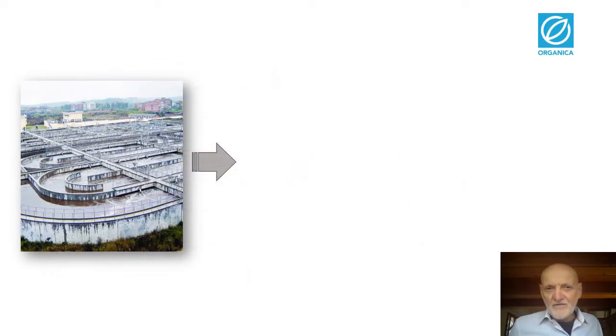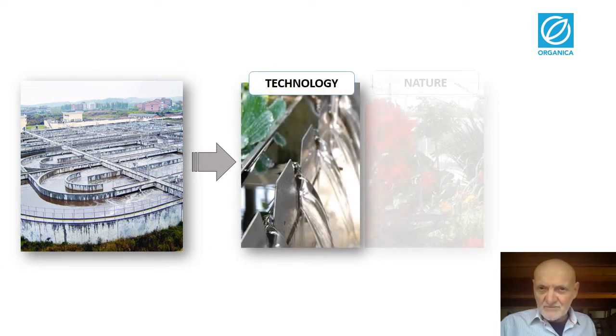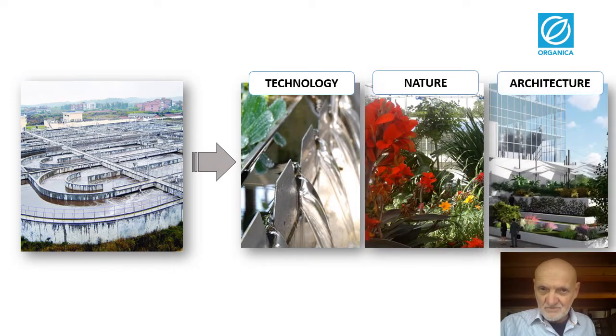We identified 3 components to accomplish the goal. It was technology, nature, and architecture. And it was the merger of these 3 elements that gave rise to the water resource gardens.